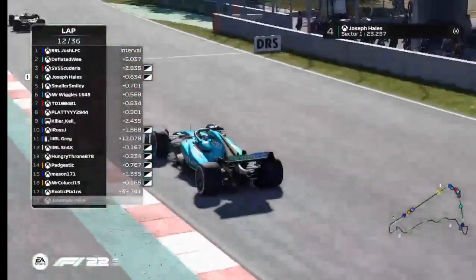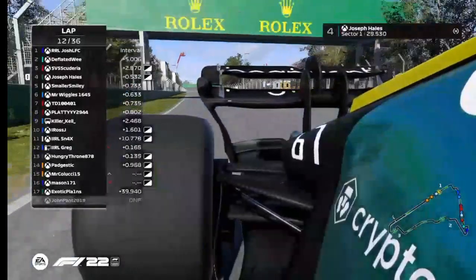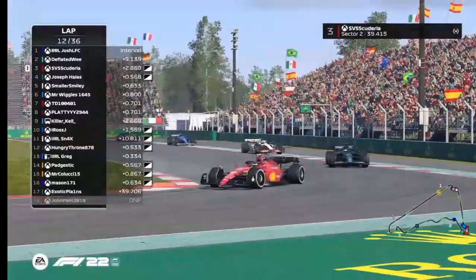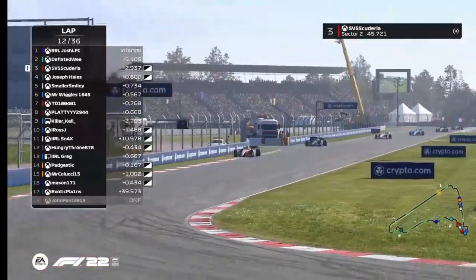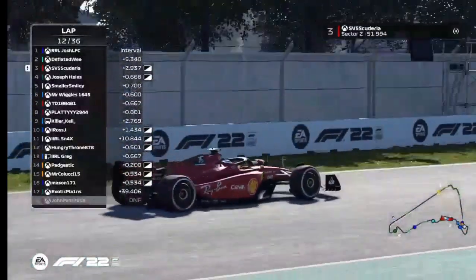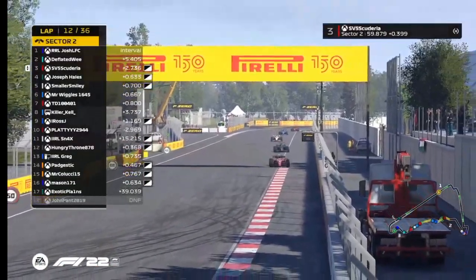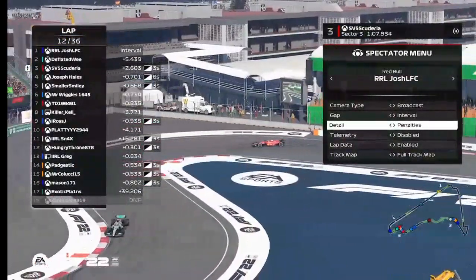Feels still in a fight with Scuderia. Scuderia can't get away, so Scuderia can't get any closer to Deflated Wii. So our championship contenders, Deflated Wii and Josh, were pretty much in front. Have to decide between them to get the championship done. Smaller Smiley picking up a 3-second penalty.